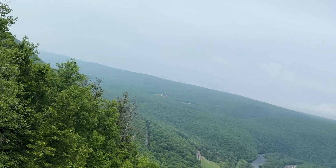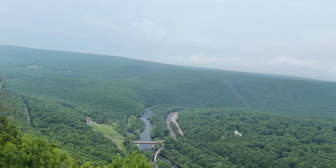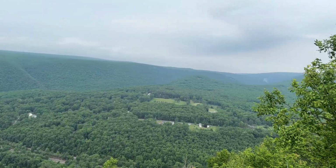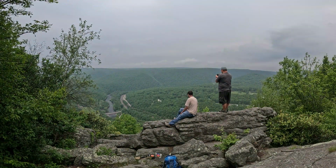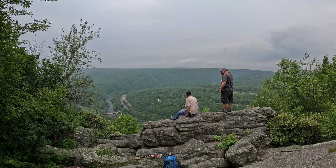Water tower, prison, river, Glenanoka. Yep. Here's a lot more pictures. Okay, with somebody.